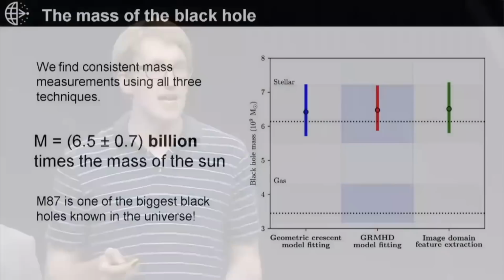At the end of the day, we found consistent mass measurements using all three of our different techniques. We found actually that M87 is one of the most massive black holes known in the universe. It's 6.5 billion times the mass of the sun.